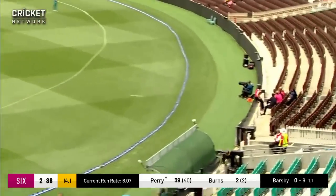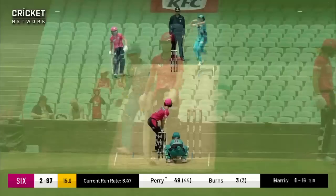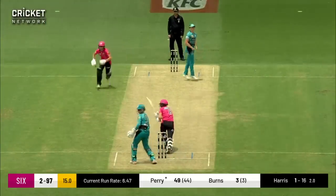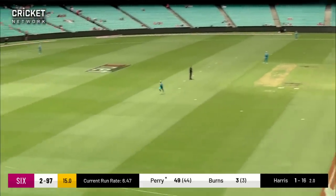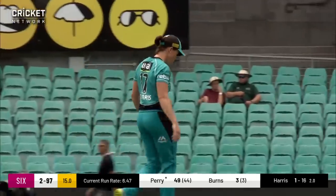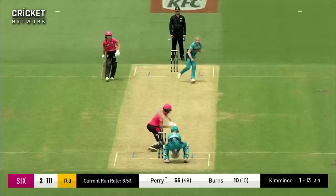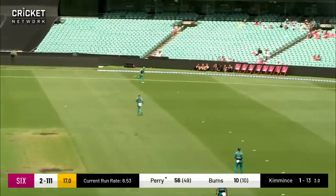Down the ground and hit beautifully all the way for six. That's one of Perry's strongest areas. Harris to bowl her third over. Good shot there. That should get a boundary, and that will bring up Ellyse Perry's 50. Figures one for 13.